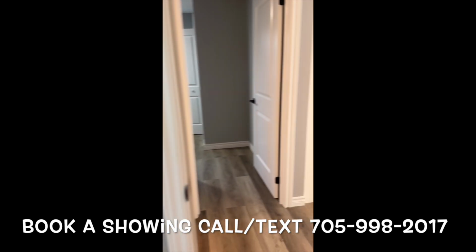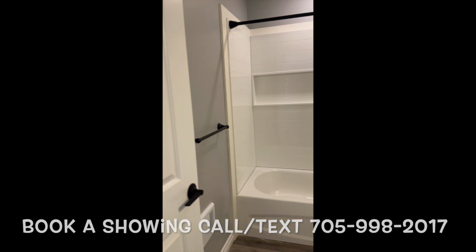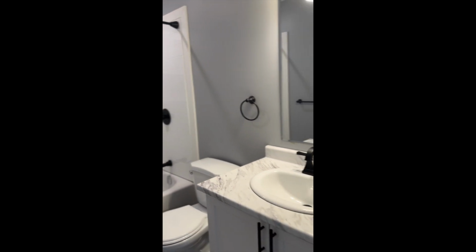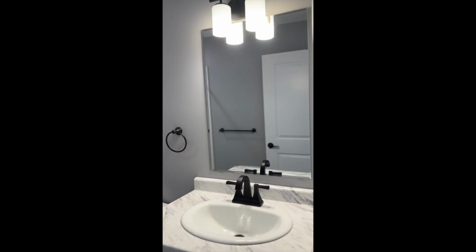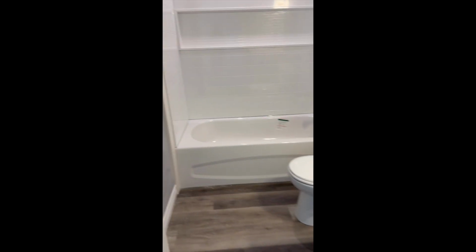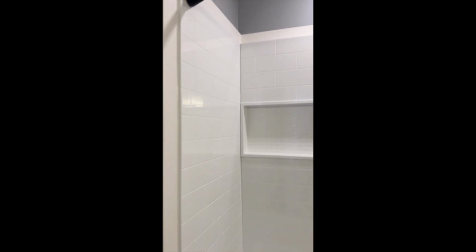Good storage in the bedrooms as well with these big, very generous closets. You're going to have no problem squeezing all your stuff in there. That is for sure. This is a two-bedroom, one-bathroom, single family. And as you can see here, nice black accent finishes. The shower is really, really well done with that shelf in the shower. Beautiful finishes here. And listen, it's brand new. It's great. It looks amazing.